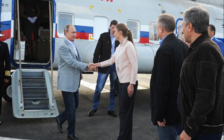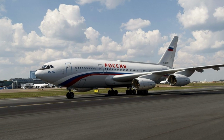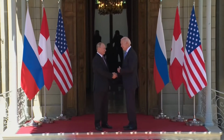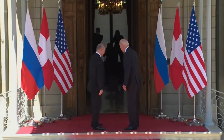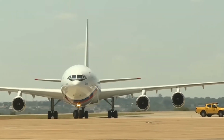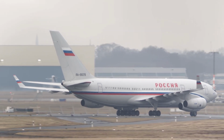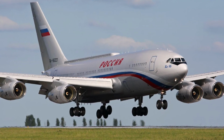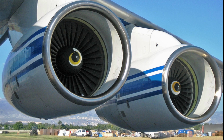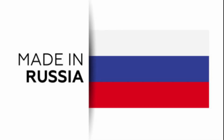When it comes to traveling, he likes to opt for many different aircraft, from helicopters to airplanes. Let's start off by discussing his jet. In anticipation of the historic meeting between Russian President Vladimir Putin and US President Joe Biden in Geneva, Switzerland, the world got a rare look at Putin's extravagant mode of transportation, the Flying Kremlin, also known as the Russian Doomsday airplane. This Russian presidential jet is actually a heavily modified Ilyushin IL-96-300PU, entirely manufactured in Russia and propelled by 4 PS-90A engines, also made in Russia.